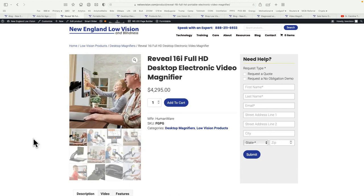If you do not want the internet Android monitor, but you do like all the other functionality, then it would be the Reveal 16, not this one, the 16i, and you save $1,000. So those are three on the list.